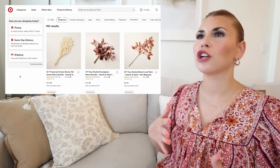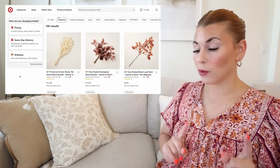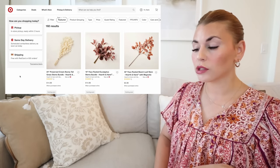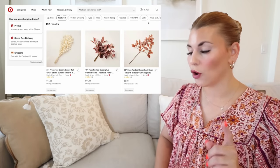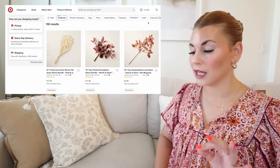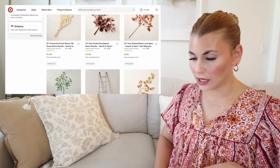What's tough is I'm not 100% sure yet what items are gonna be in stores versus online, but I will try to keep you posted. Most of the time, all of these stems end up coming in the stores. I have this one from last year. This is the faux rusted beech leaf stem. It is beautiful. This faux rusted eucalyptus looks really pretty.